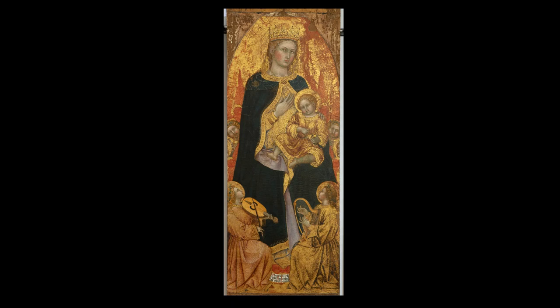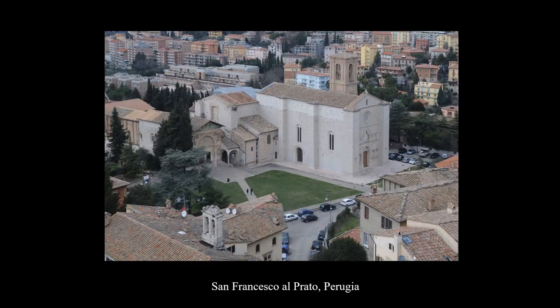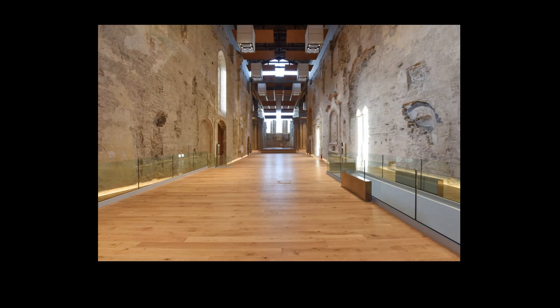The Madonna looks down the nave of the church. This is where Taddeo signed the painting, whereas Francis and his cohort of saints looks to the back, to the choir for the friars in the church of San Francesco al Prato. In 1400, this church didn't look in the interior as it does today. That was due to structural change over time.